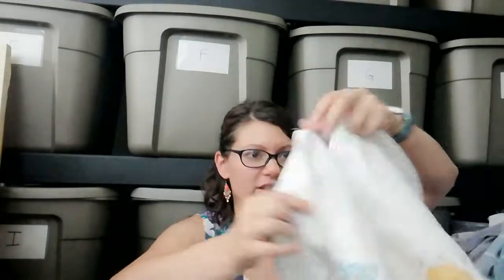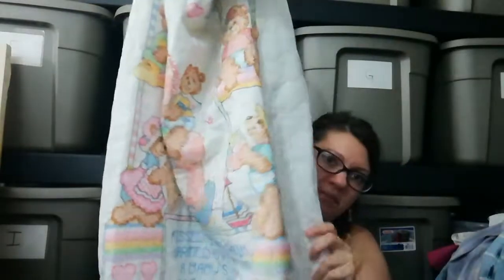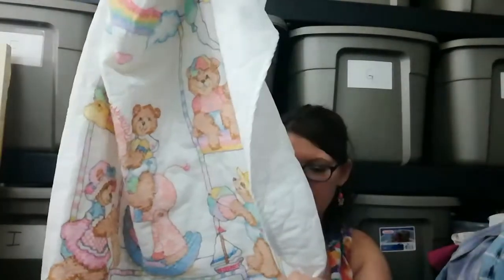It's on here somewhere, and I don't remember what it was, but I think it's Dimensions. It's a finished baby blanket. It's kind of lightly quilted, but the whole thing is a stamped cross stitch, and then finished actually, you know, pretty nicely on the back here.